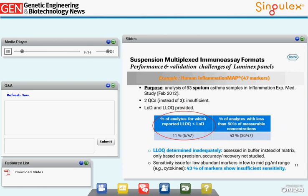On the other hand, we can also determine the lower limit of quantification, which corresponds to the functional sensitivity limit of the assay. That means that the LLOQ represents the lowest concentration that an assay can detect with good precision and good accuracy in a specific matrix. As you can see in the red circle, we were surprised to see that for 11% of the markers, the LLOQ value was inferior to the LOD, which was inconsistent.